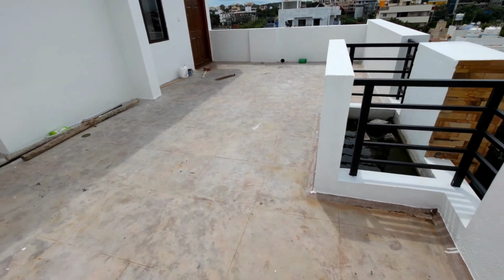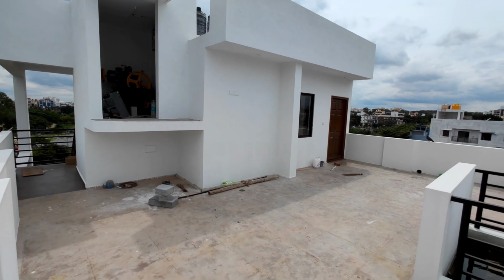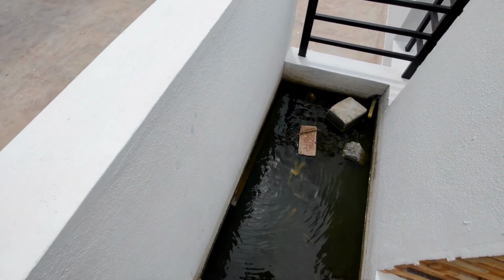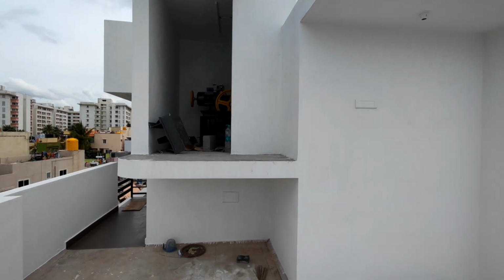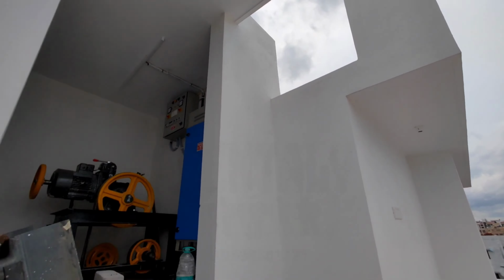So we are on the fourth floor terrace, that is the fifth floor, 1 BHK. So ground floor 1 BHK and fifth floor 1 BHK. So here you can have some plantation. It is waterproof here. And this is a lift room. And above this you have tanks.